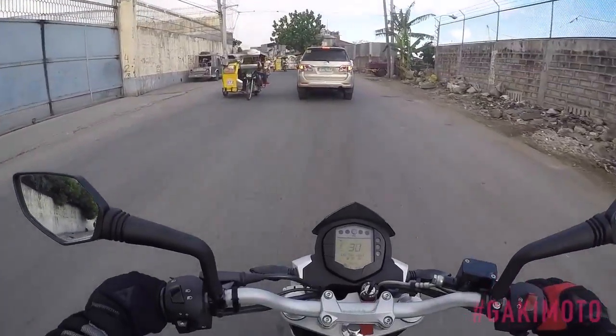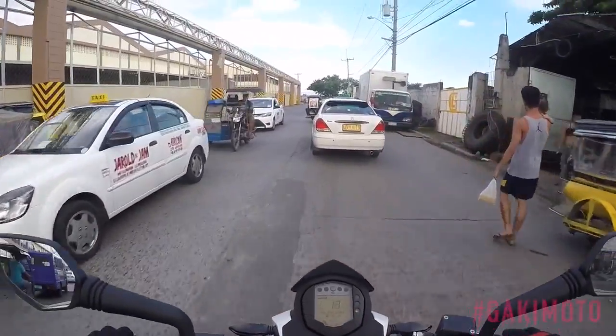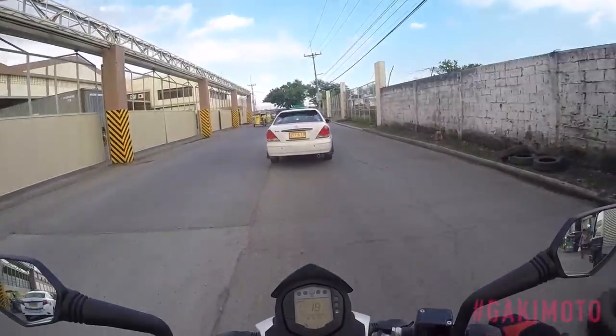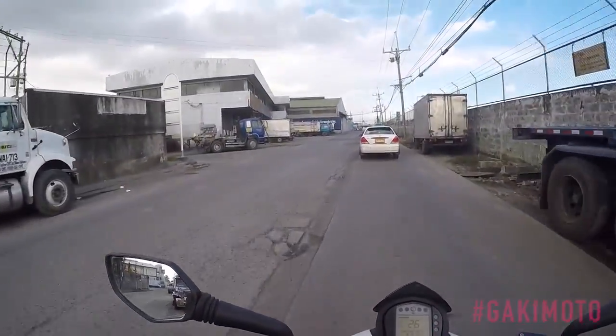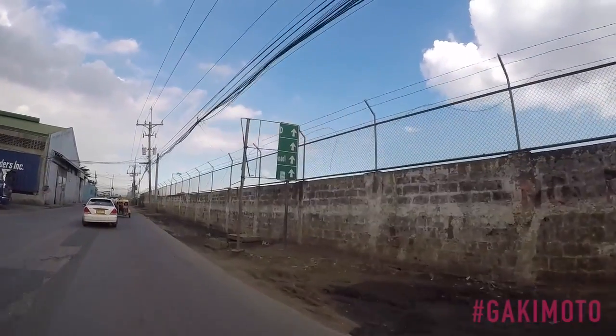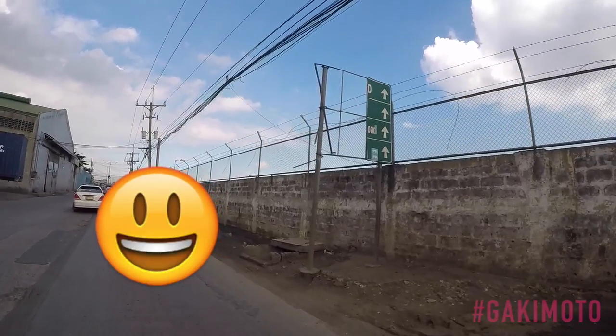I'm in a new location today. Wow, the roads here are just amazing. I think it's because the trucks pass by here quite often. You'll notice there's quite a lot of warehouse garages over here. Where am I? I don't know, because that sign over there just fell off. You have half a sign there.